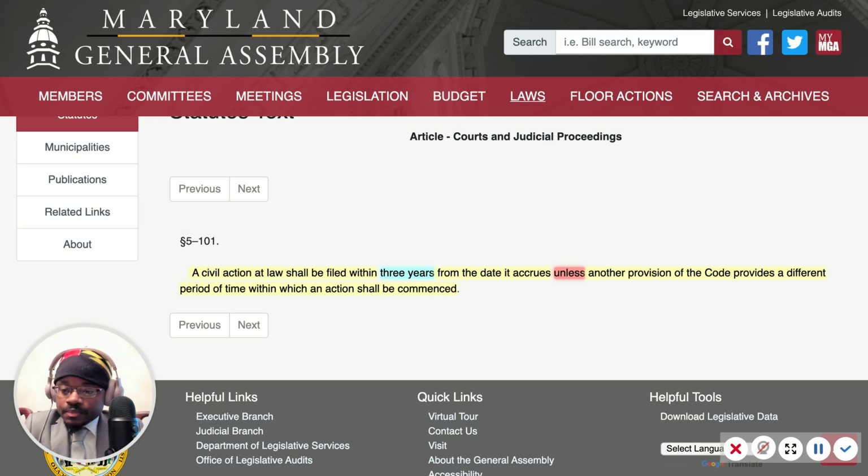So that is this exception here, which I think would apply to many landlord-tenant cases, where the landlord will actually have 4 years to sue.